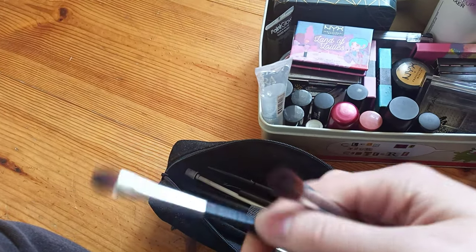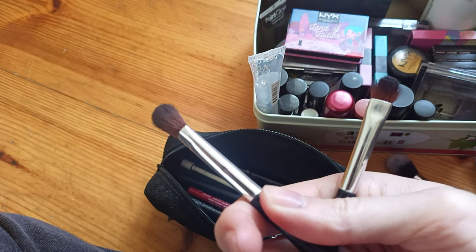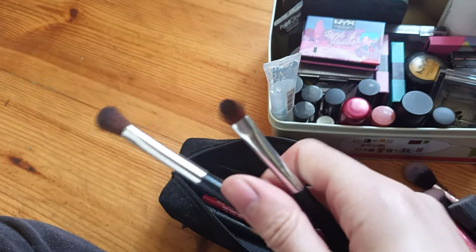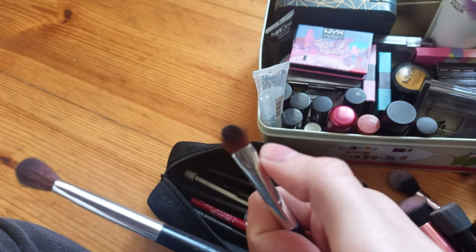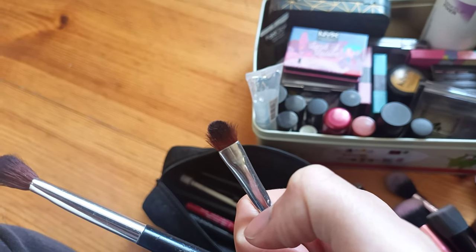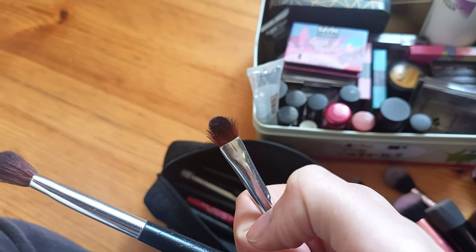Okay, so these are the Body Shop eyeshadow brushes. They're fine. I think they're fine. There's nothing particularly wrong with them. I don't particularly like them either, though. They're really old. I might replace this one soon because the fraying, sort of splaying out, does make it a lot less precise, and I do want some precision, so I do want to get a new one, but also this one still works fine.